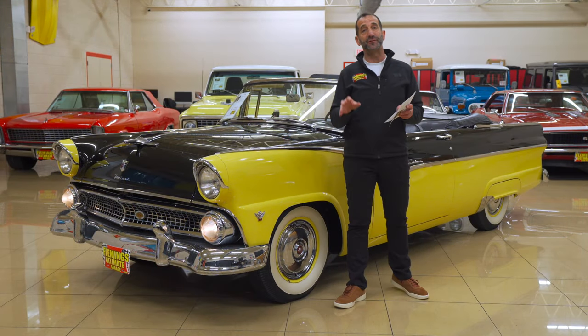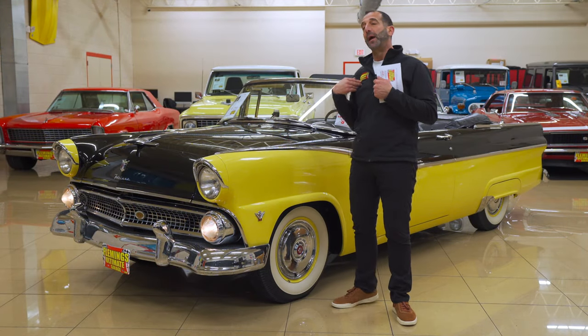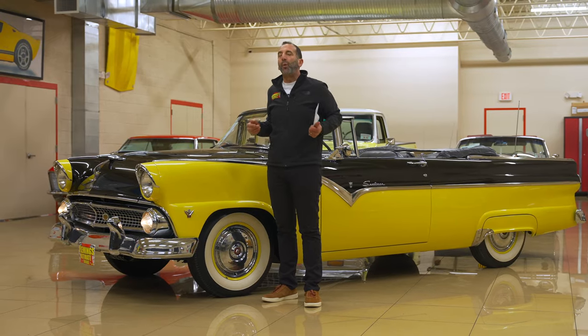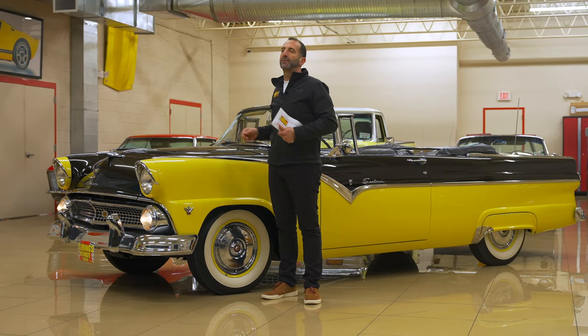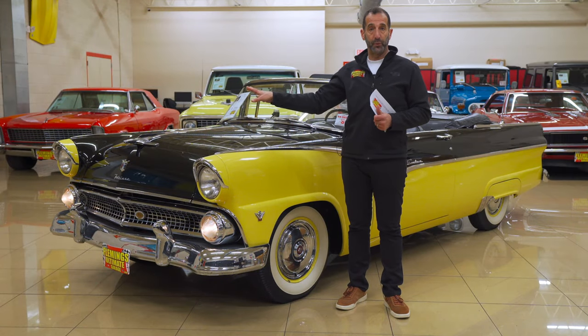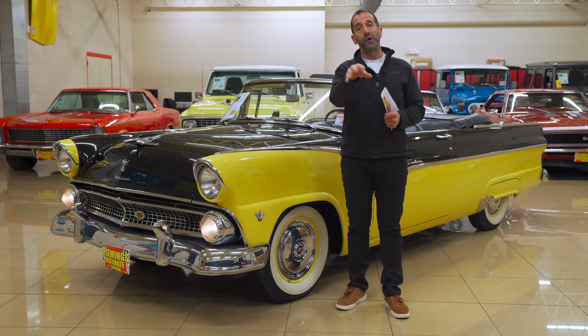We're gonna look at some detail today, because I get this question all the time. Hey, Tone, that's a great looking car, but most people don't really know why it's a great looking car. So we're gonna spend some time looking at the details, the level of restoration, why was this an award winner, and some of the things you get with it.